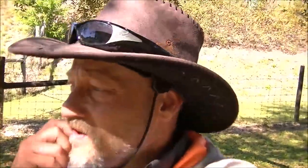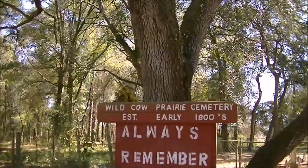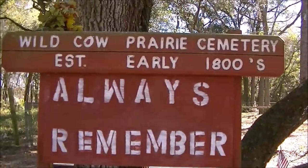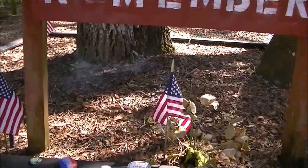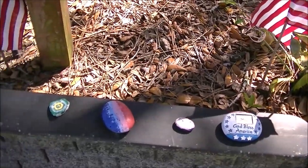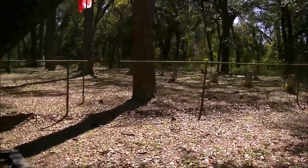Okay guys, sorry about the noise, but we're right beside the highway. So we went on down, talked to an older couple. That other campsite was for hunters, it's a hunter's camp. So we weren't far, so we thought we'd check this place out. Throw this in for you guys. Wild Cow Prairie Cemetery. Estimated early 1800s, always remember. Very cool.